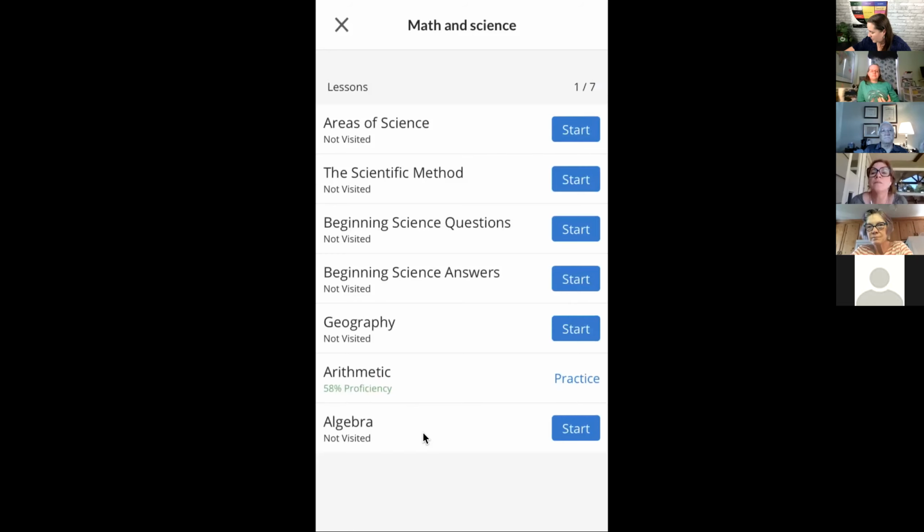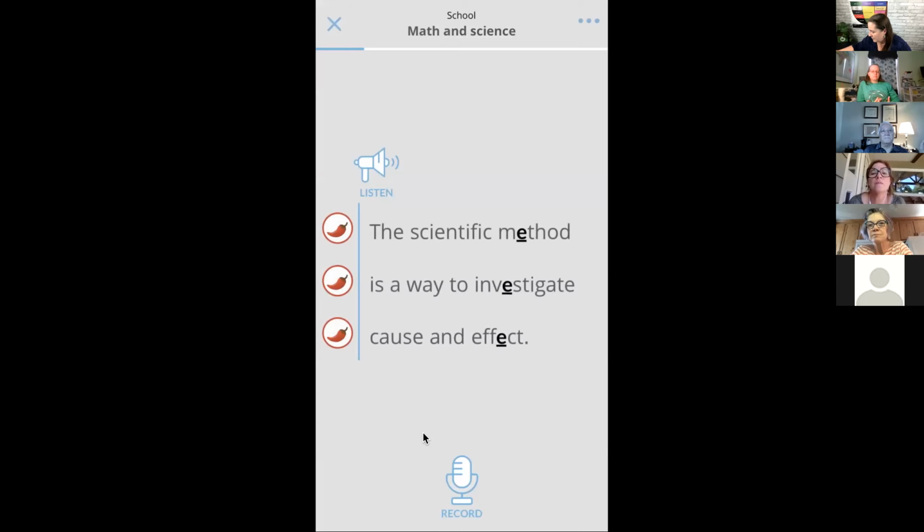If we come into something like the scientific method, you get to decide whether this is what your learner needs. When you purchase the app through your school, by the way, you can decide which lessons you want to have available and which ones you don't. Mostly teachers like to have all of them available because adult learners like to look around. But in some contexts, you may want to limit it down to beginning topics so that we don't overwhelm the learners. Here in the app, you can listen to the sentence.